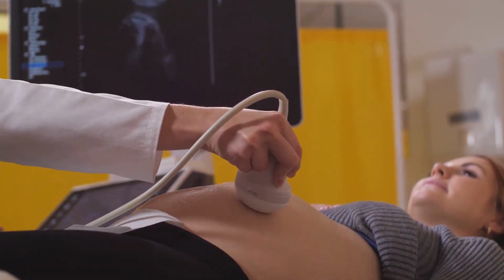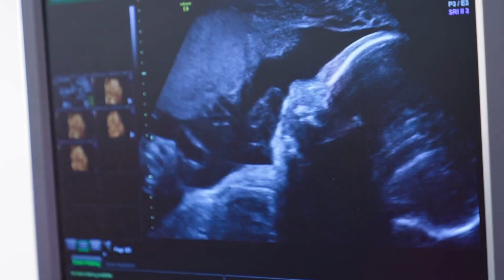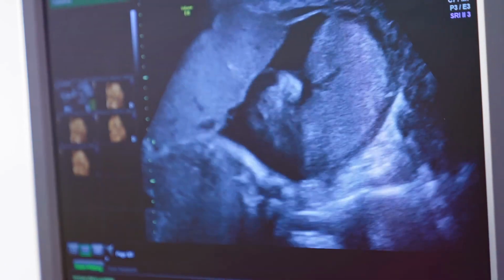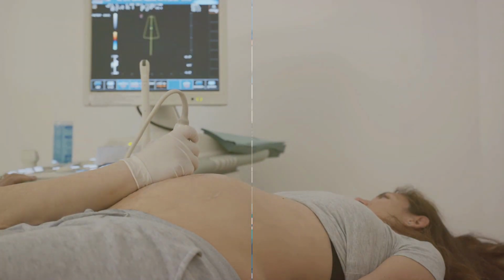The radiologist moves it gently across the skin, and as it glides, it sends out high-frequency sound waves. These sound waves bounce off the structures inside the body and return to the transducer. It's like an echo, whispering the tales of what's happening beneath the skin. The transducer then converts these echoes into electric signals, which the computer translates into images.